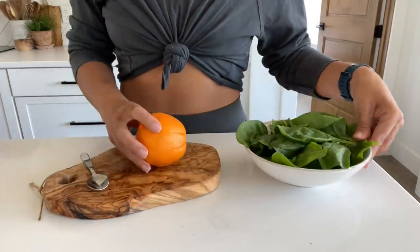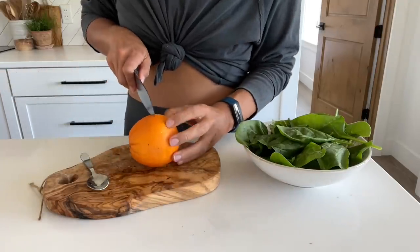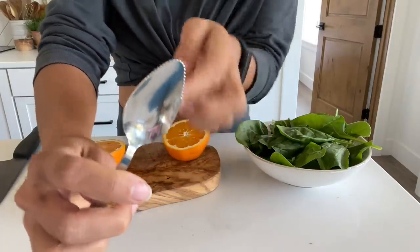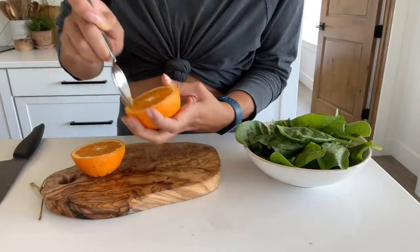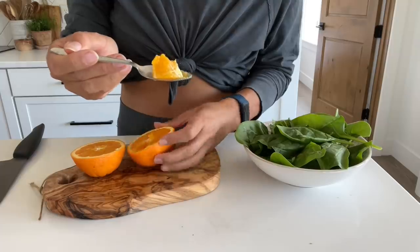So I've got my bowl here of spinach, and then I'm going to take an orange and cut it in half. Then I'm going to take a grapefruit spoon, and it has these serrated edges here, and it helps you get the segments out. So I'm just going to get the segments out of one half of the orange, and then I'm going to squeeze the juice from the other half over the salad. It's super simple and it's delicious and nutritious.